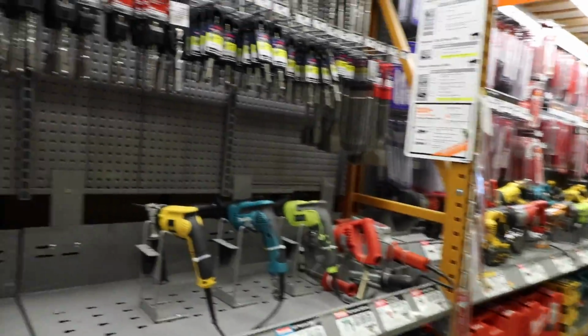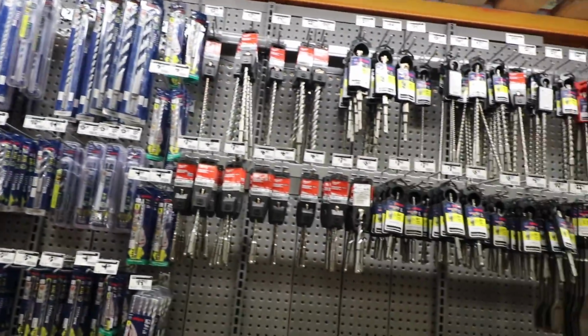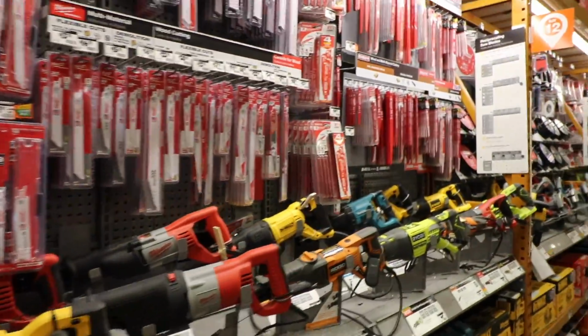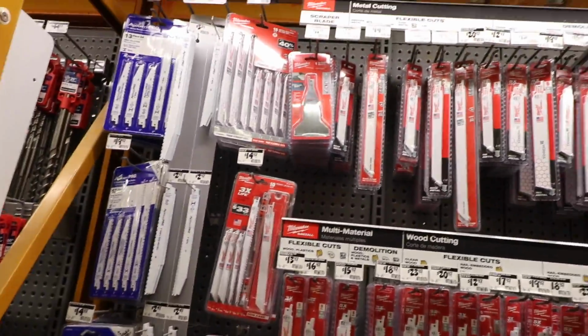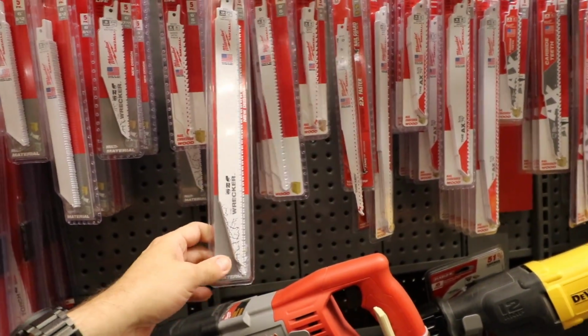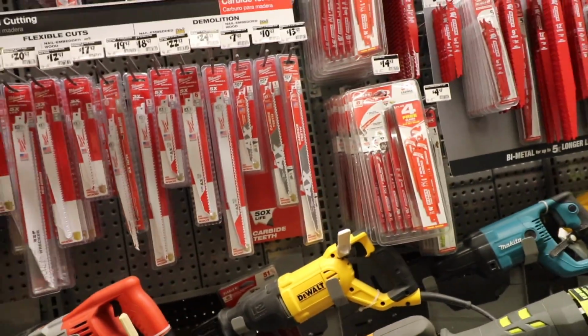Okay, let's keep walking. So here we have all kinds of Bosch accessories. Daredevil, you guys. I love Bosch Daredevil, one of my faves. Milwaukee's really always been a good brand to have in the Sawzall market, in the reciprocating saw market.